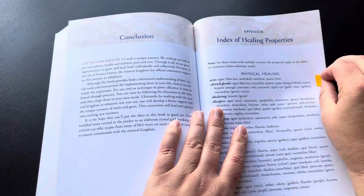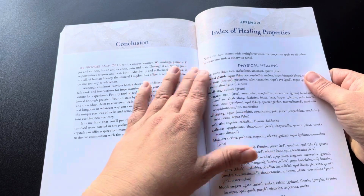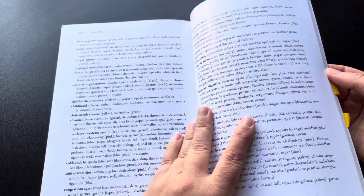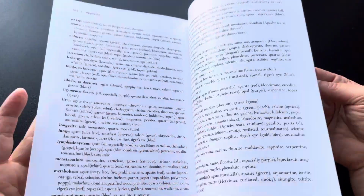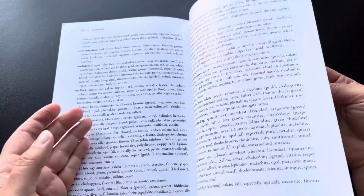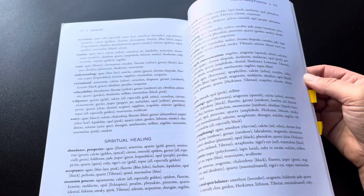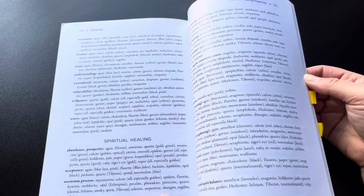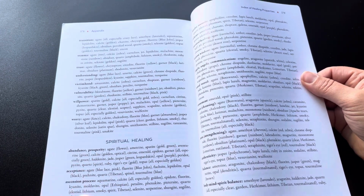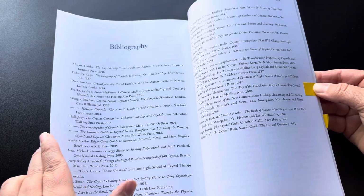And then we come into the back, we have an index of healing properties. So in his appendix here, he has, like for physical healing, the different ailments, and then a list of the different stones you might want to use, right? So that is super helpful if you're using it for healing. Pretty long list. And then you have the psychological as well. And then the spiritual. So the 3 categories that he has listed under each stone, he's got them again in the back, actually separated out instead of by stone, by actual different ailments that you might be using the stones for. So I liked that a lot.